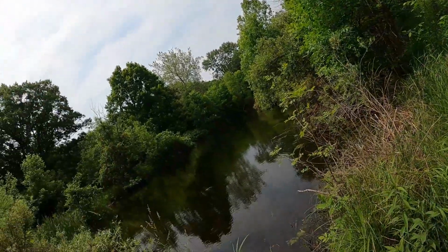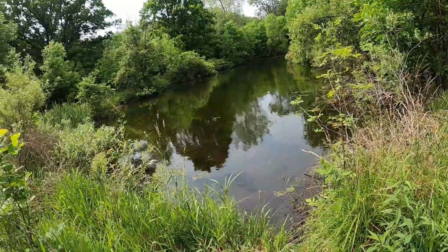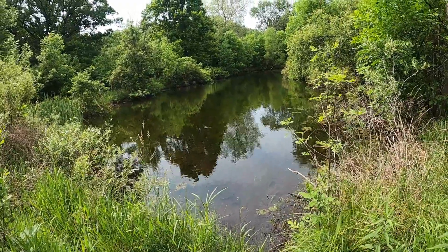And welcome back to the channel. Just on a short little hike today. There's this small little pond right here. I'm gonna try and fish it. There's some fish in here, some decent sized bass in here. I fished it before but never caught any of the bass.